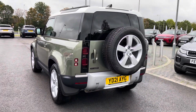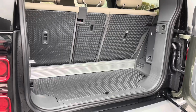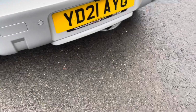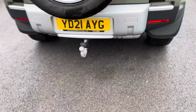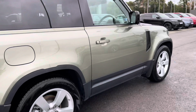Going in towards your boot, you have a fair bit of space there for all your personal items. An electrically deployable tow bar, which saves time and effort attaching one, and is great for towing things like caravans, boats and jet skis. Continuing around the car, you also have a white contrasting roof, privacy glass and keyless entry.